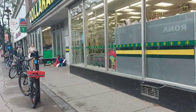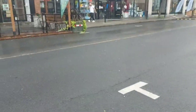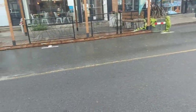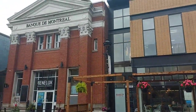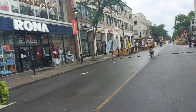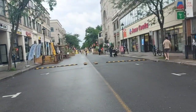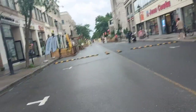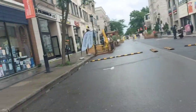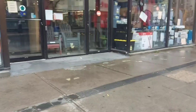Actually, today I went to buy something at Rona Depot. Rona Depot is a store where you can buy lots of stuff for your house, furniture, accessories, and lots of things.